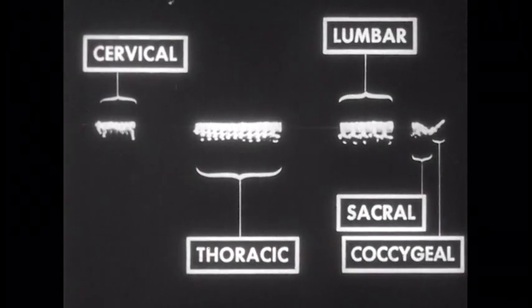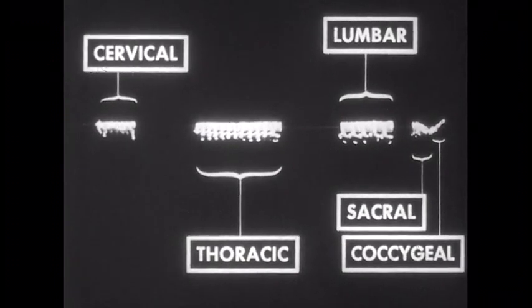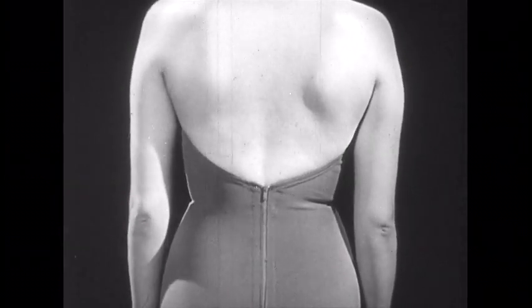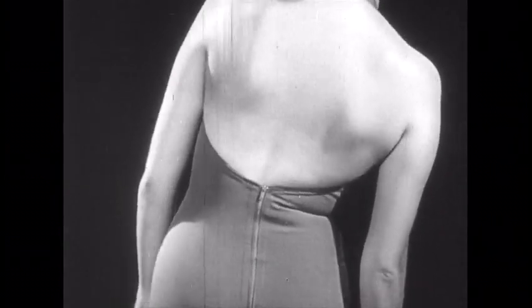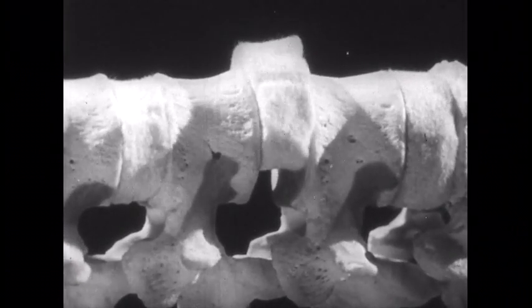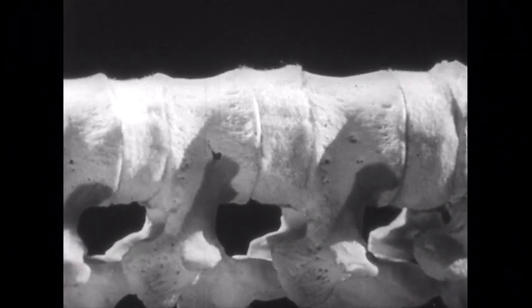In this film, we have seen that the spinal column consists of 33 specialized bones grouped in different regions. We have also seen how the parts of the spinal column are related with other parts of the bony structure and with the nerves and muscles. The curves in the spinal column and the connective tissue wedges between the different vertebrae provide the flexibility and resilience required for movements of the human body.